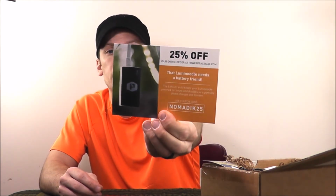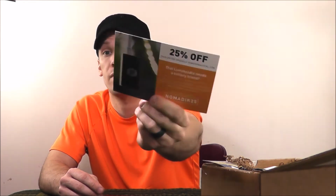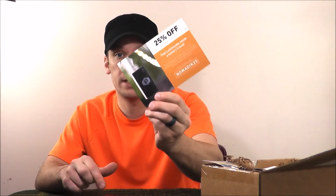Okay, apparently there is a lithium battery pack that you can purchase to go with that Luminoodle to power it up while you're out on the trail. They do give you a coupon code there for Power Practical, who's the manufacturer, for 25% off. So that's cool. If you really like that product and you want to get that accessory to go with it, you've got that.